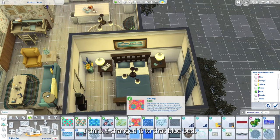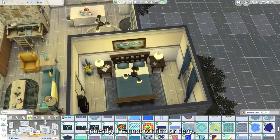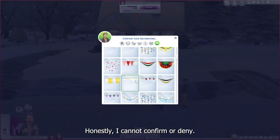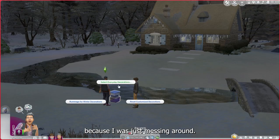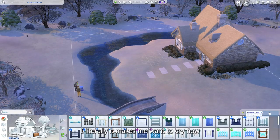Okay, yeah, I think I changed it to that blue bed. Honestly, I cannot confirm or deny. I think I do go with that blue bed. I think I cut out a little bit because I was just messing around. So I add that so they can add the icicle decorations.